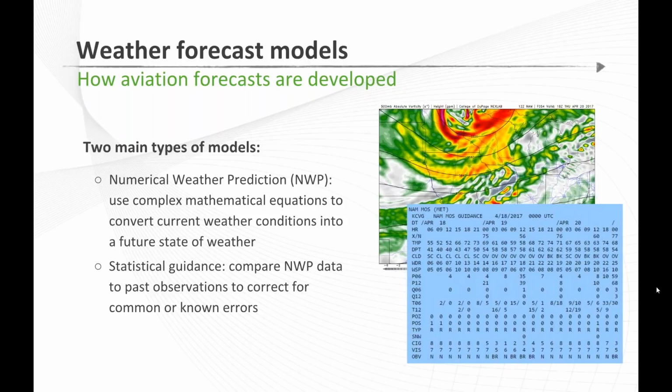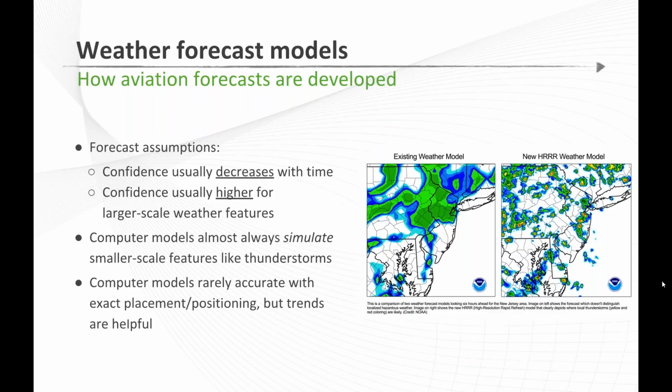But we don't just want computer guidance. We want to put something on top of that computer guidance to correct for errors. And that's where statistical guidance comes in. After the numerical weather prediction has run, the statistical guidance comes into play, and that will take this raw computer guidance from the NWP, compare it to past observations, and correct for common or known errors. Not all errors, but at least the big ones.